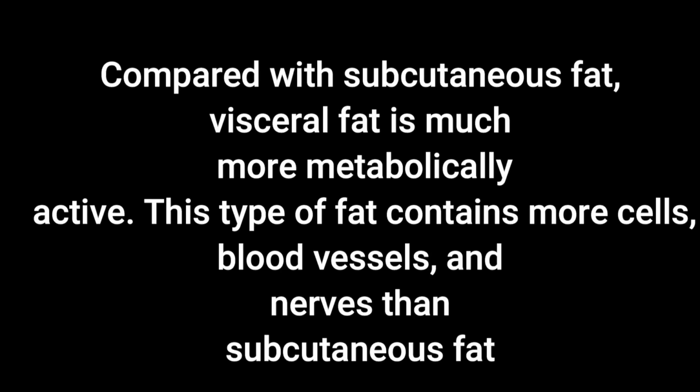Compared with subcutaneous fat, visceral fat is much more metabolically active. This type of fat contains more cells, blood vessels, and nerves than subcutaneous fat. Visceral fat is actually strongly linked to insulin resistance, that hormone in your body. This regulates your blood sugar levels, and if not controlled, can lead to type 2 diabetes. Visceral fat also is a big contributing factor to inflammation. This can also raise your risk of many diseases.